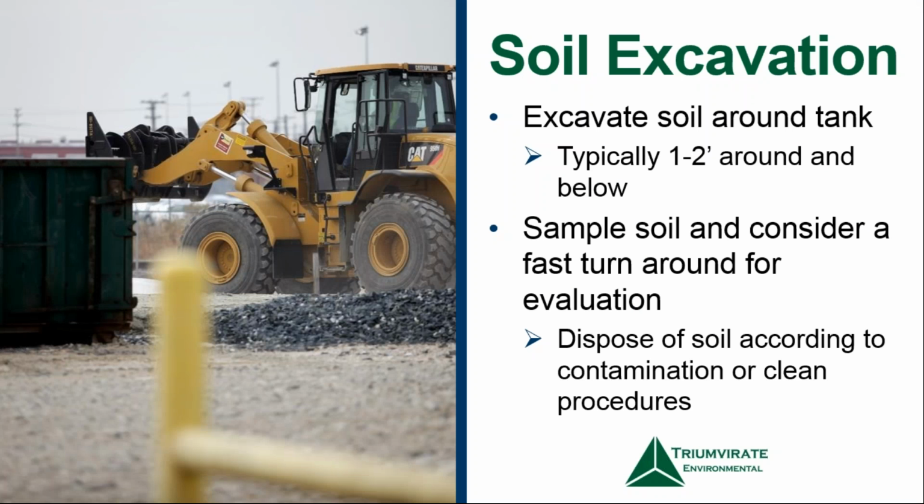If you do find that you had a leak, and this is through confirmatory testing, that now you have to excavate the soil around the tank. And this is usually 1 to 2 feet both around and above the tank. In some cases, depending on how severe the release was, you may have to go farther. We just did a tank removal where the original hole was 8 feet deep by 5 feet wide. And as testing was done, it quickly got to 10 feet deep by 10 feet wide. So it doubled the width but only increased 2 feet at the bottom. But that had to do with what was contaminated. So it could get much larger.